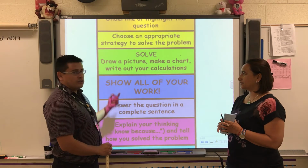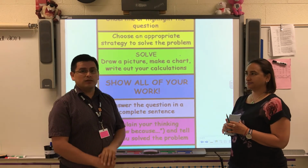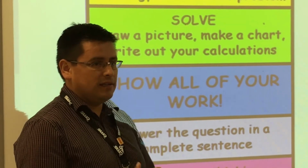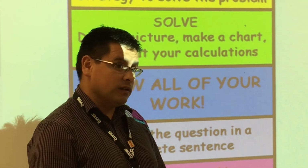And then go ahead and try to solve the problem. It's very important that they use pictures, models, charts, equations, everything that they have practiced during the year to solve the problem.